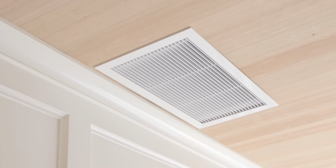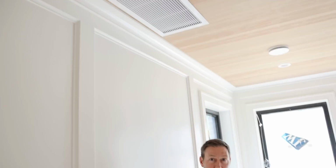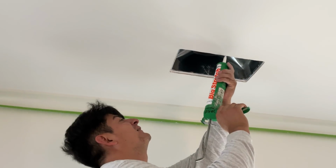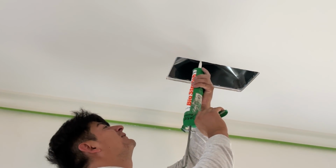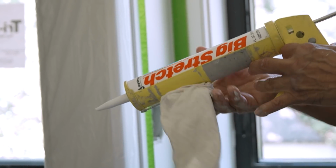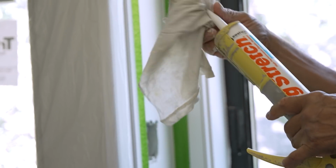And the HVAC guys, when they install them for me, they normally go ahead and caulk those to the drywall. That's a critical step. If your house doesn't have that, I highly recommend it. What they're doing is taking a bead of a high quality painter's caulk, a latex caulk. We use Big Stretch in the whole house, so we use that there as well. And we're caulking the boot to the drywall.